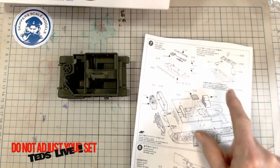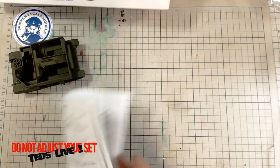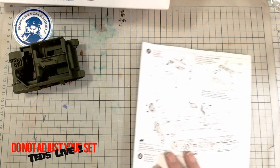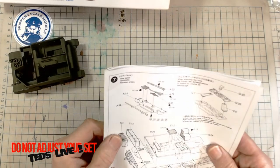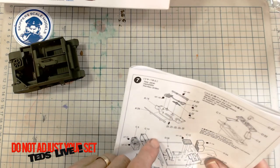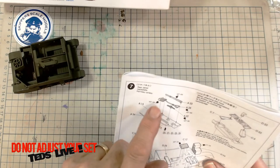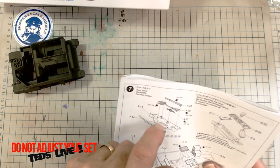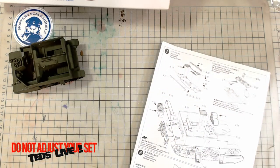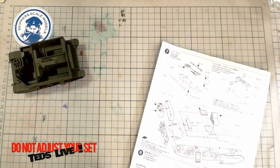But right, should we do something while I think about where I am and what I'm going to do? I think I'll do this bit, because we need to paint some weapons for the tools, get them out of the way. So it looks like there's an iron bar there. That's the rear bumper, I suppose. And there's a pickaxe handle and a spade. So we'll get some tools. Right.